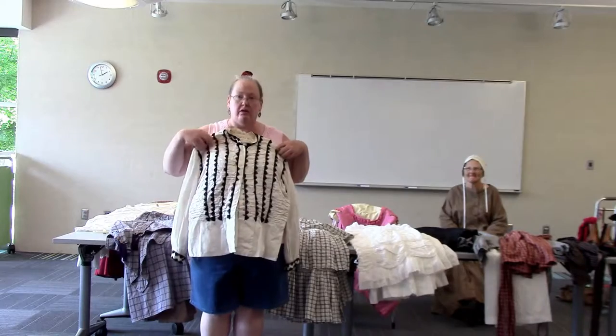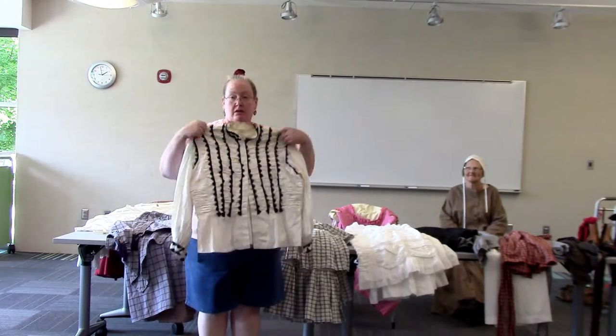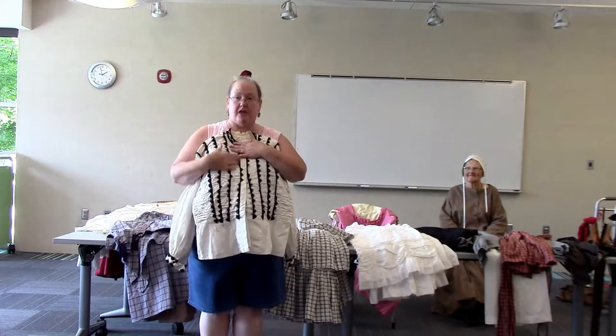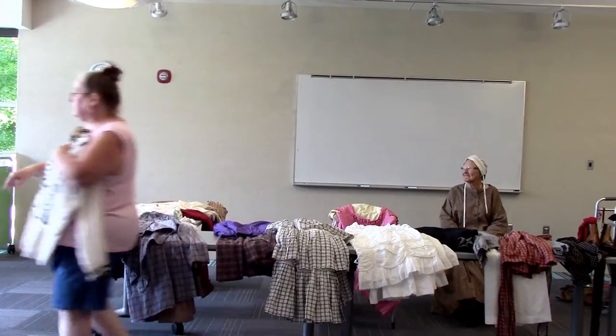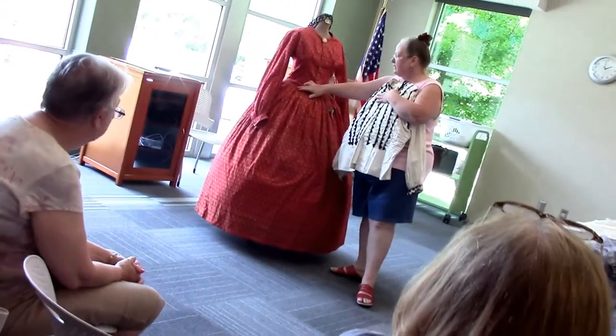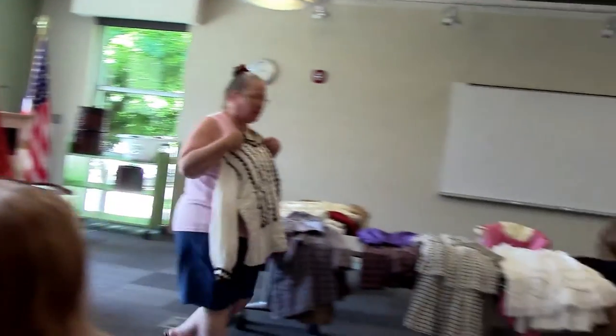Is it machine or hand? I do the clothing by machine. Some of the application is by hand. All of the gauging around the skirts, on the aprons, things like that, that's all done by hand. The pleating's all done by hand.